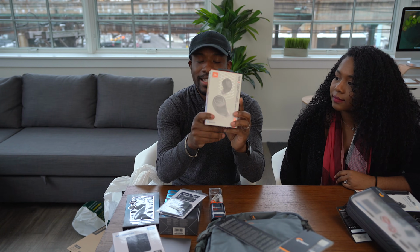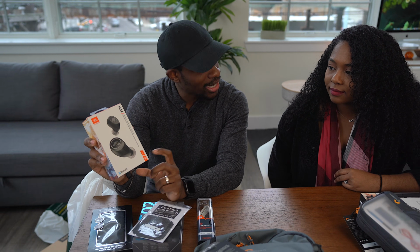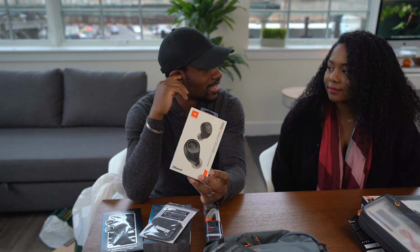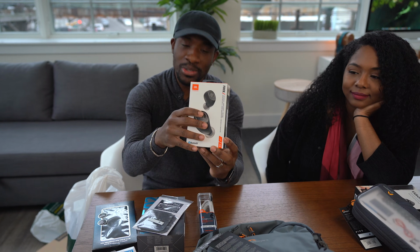Had to be able to get some music listening in as well. So we got JBL's free earbuds. So these are truly wireless earbuds over here. Now what I like about these is that they're not just like the weird designs. These can fit nicely inside of your ear. So it's gonna be very comfortable. You get truly wireless music.